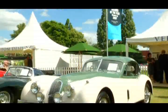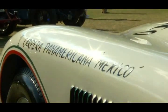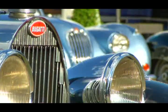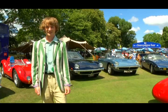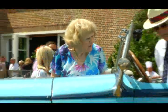The cars are here really today just to be shown to the public and for them to be outside their normal private collections. I think my favourite would probably have to be one of the Bugattis. Why Bugattis? I've grown up with them, and I think they're just some of the best cars in the world.